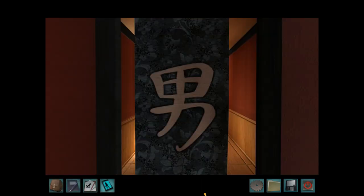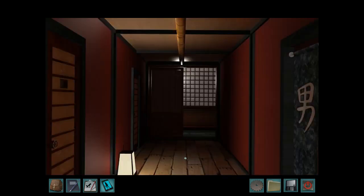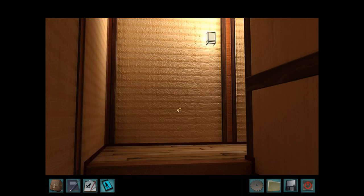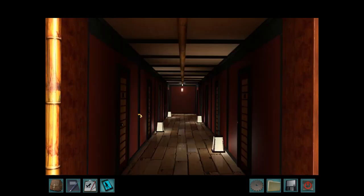I love that introduction to Rentaro. He's so funny. And he's absolutely right. That is useful information. So we're not allowed to go in. It's men only right now. Yep. Men only. He's so funny. Okay. Up we go.